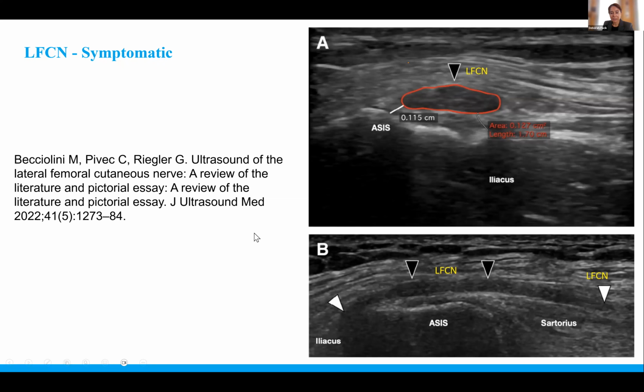In this study, they talked about how there are 2 other studies that have shown that a cross-sectional area greater than, one paper says 5 millimeters squared, another paper says 9 millimeters squared, makes it likely that meralgia paresthetica is the pain generator or one of the pain generators.